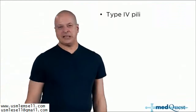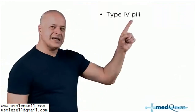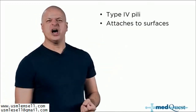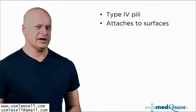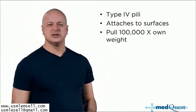Ooh, a type 4 pili. What are you doing with that type 4 pili? Did you know that the type 4 pilus is one of the strongest muscles there are in anything to attach you to surfaces? It can lift 100,000 times its own weight. 100,000 times. How strong. Wow.